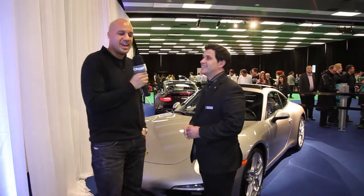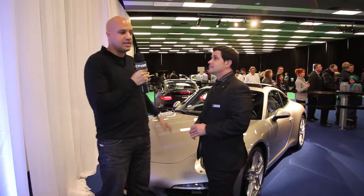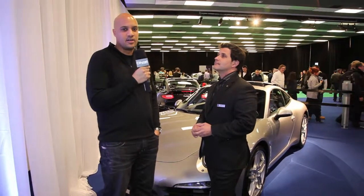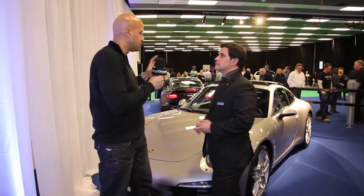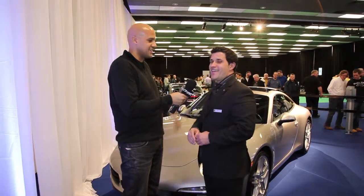I don't know if you guys are Porsche fans, but before Porsche sent out the last body of the 911, they came out with so many models. It made collectors and buyers alike go crazy. The one thing is everybody wants to know, what's under the hood? Under the hood, in the back, in the trunk.